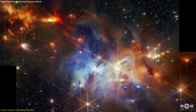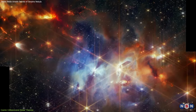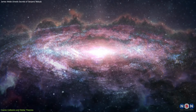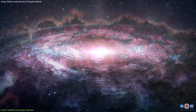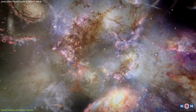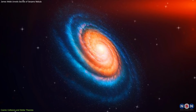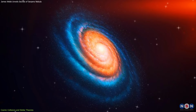The observations in the Serpens Nebula and similar regions are being compared to various established theoretical models of star formation and galaxy development. One significant theory being challenged by these findings is the standard model of cosmology, particularly regarding the early formation and size of galaxies.